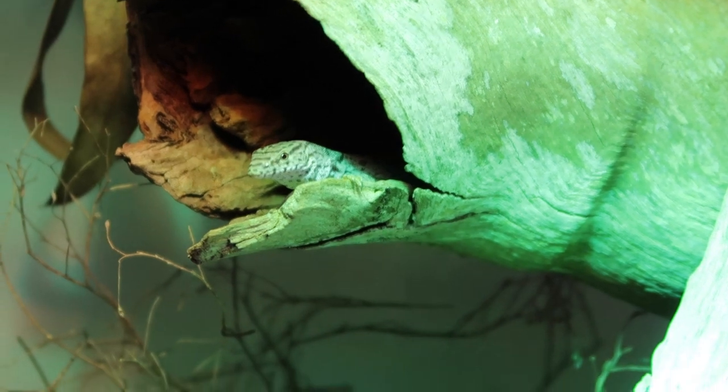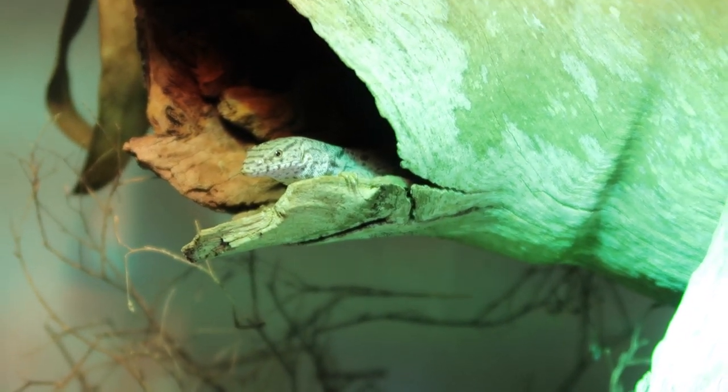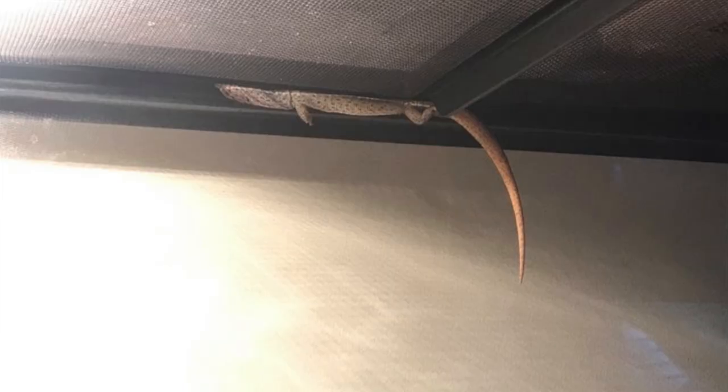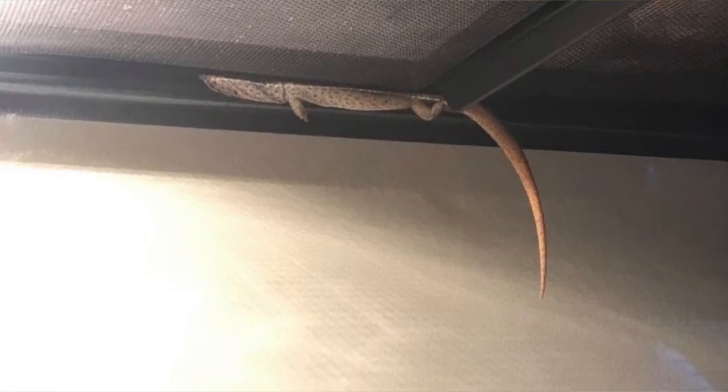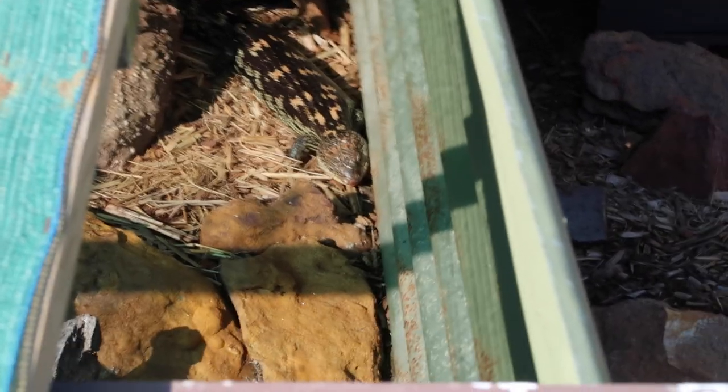The Gillen's monitor is also really similar to the dragons. He hangs in weird positions. Sometimes he's just hanging off logs and stuff with just his back legs. Or even sometimes, right up in the back corner there's a little lip underneath the lid and he squeezes in there and sleeps there overnight. So he's a pretty funny little character as well. Why are you out? It's the middle of winter.